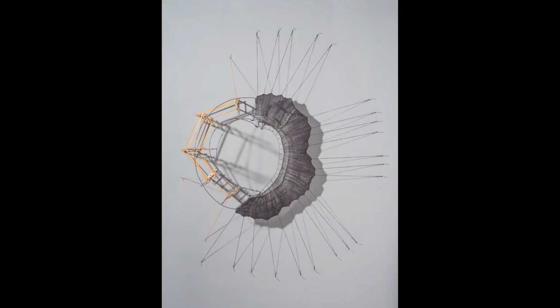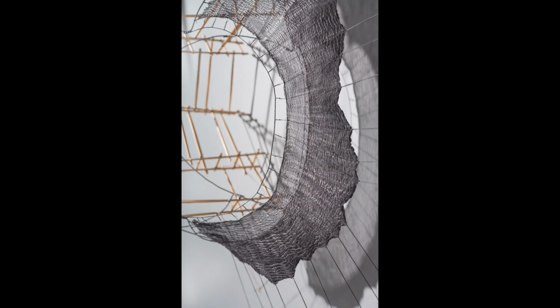This last piece and this detail of it is titled Smoke Ring. And again, I think you can see a shadow behind it, which the effects of light and shadow are also something I really strive to endow.